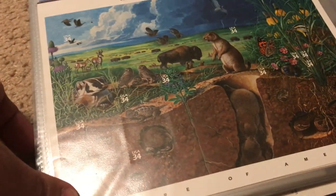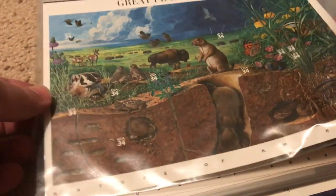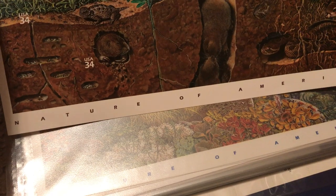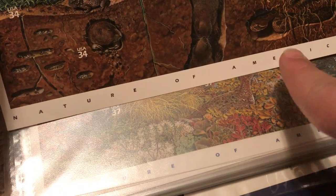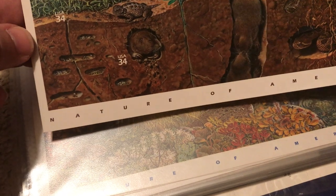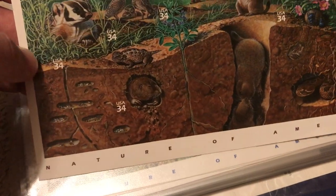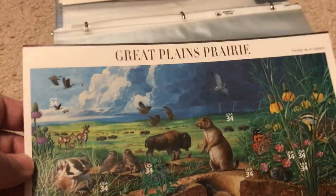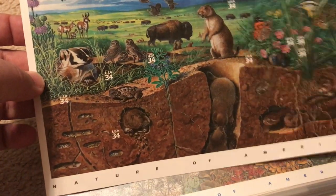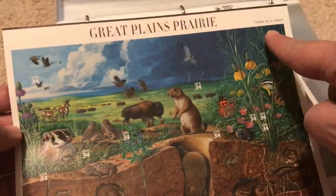Number three is the Great Plains Prairie, and I really love this one. What I particularly love about this is you can see the little prairie dogs, the cutaway of the earth, and you can see them living underground, but you also see that there's a snake living there, and there's insects and small rodents. Ants. There's a storm gathering here. Ducks flying. Buffalo. Little field owls. I really love this one a lot. The Great Plains Prairie, number three.